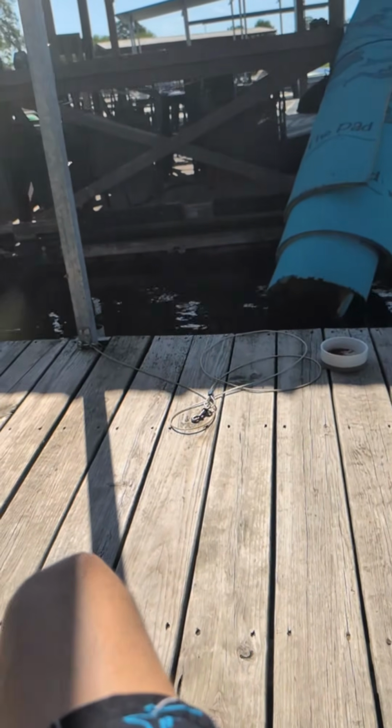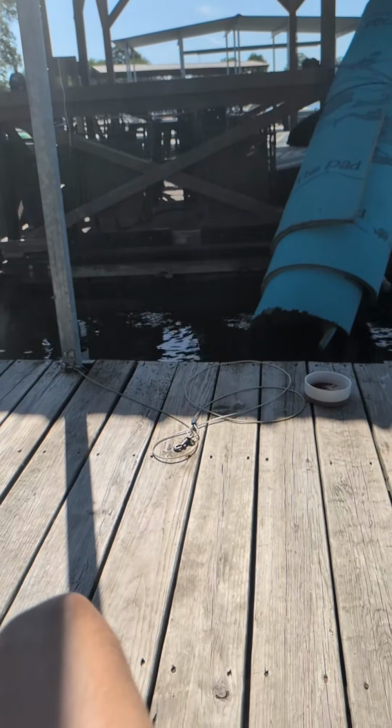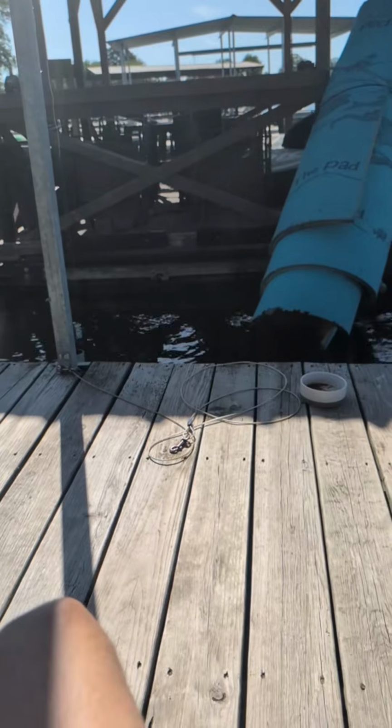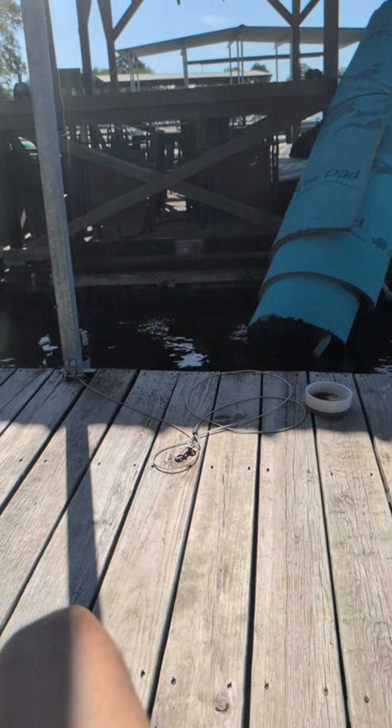My cousin caught a catfish that weighed about 10 pounds from this exact spot, doing the exact same thing we're doing. Fishing is all about right place, right time. So, at least we did get one catfish. We've had a few other bites too.